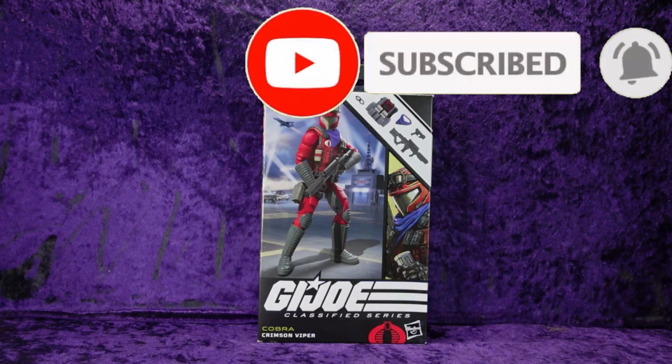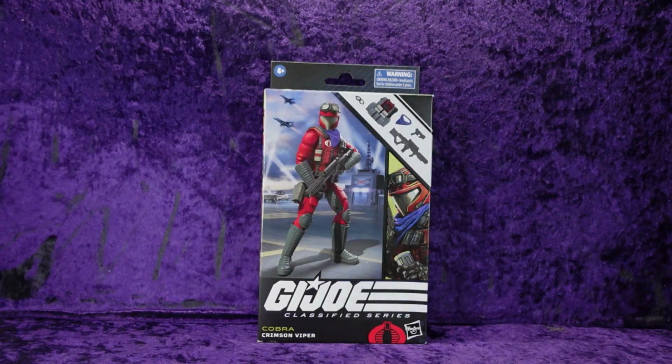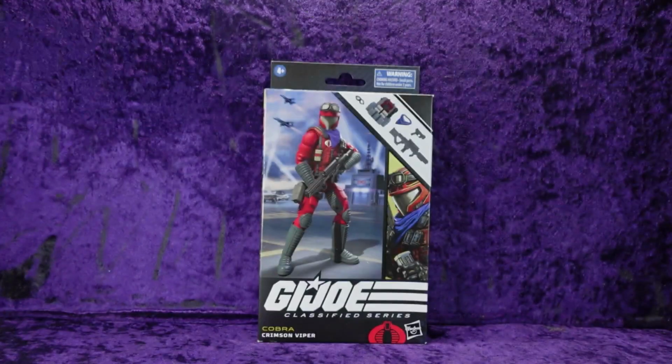And today we're going to be taking a look at the Hasbro G.I. Joe Classified Series Cobra Crimson Viper. I picked this up and the Crimson Bat off of Amazon. They had a sale and they were marked down, and I picked them up.